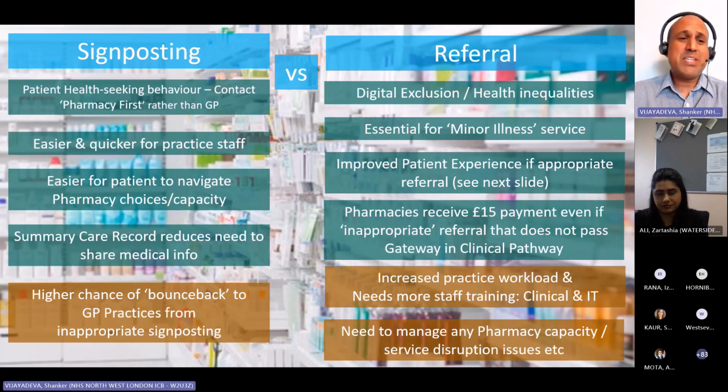So with signposting, maybe it's more the behaviour we want from patients, that we are telling them to go to the pharmacy, that we're not having to rely on us to do a referral. But on the flip side, signposting does require patients to sometimes navigate the NHS website and understand the pharmacies. It can be difficult with communication barriers and so forth. So referral avoids some of that difficulty with signposting. So signposting is definitely easier and quicker for practice staff. So I can see that.